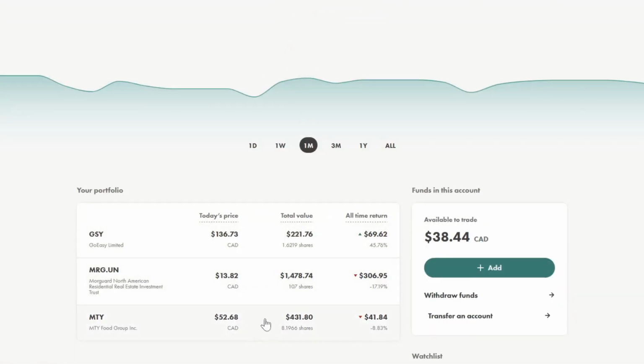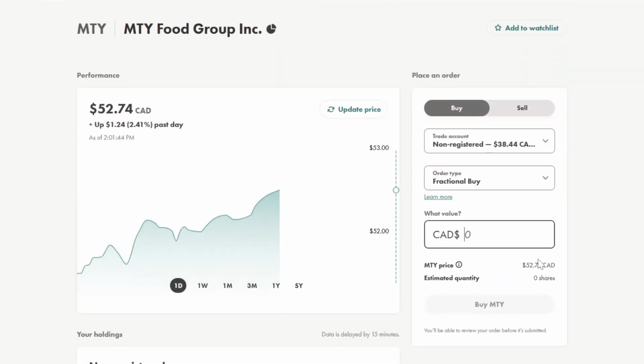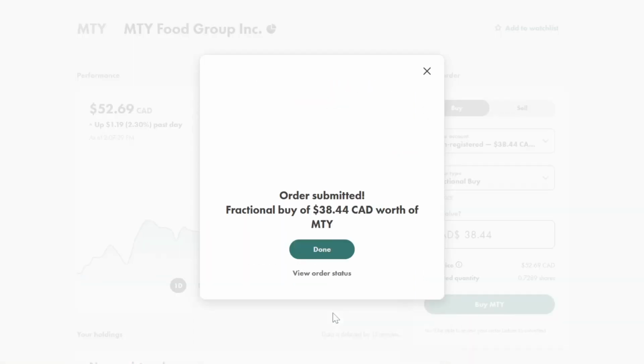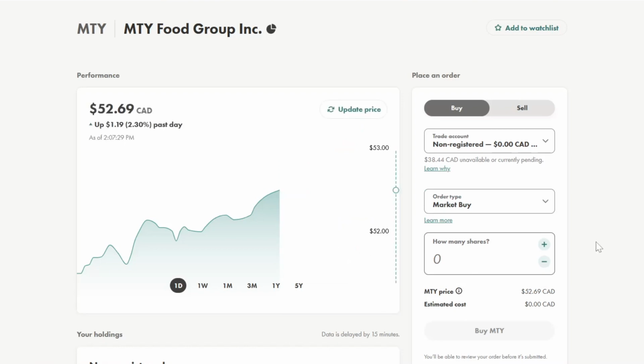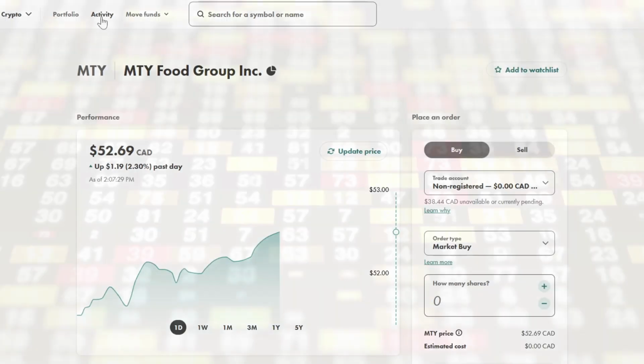And next I'm going to be buying some shares of MTY. It'll just be a fractional share and I'll get as much as I can. So we have $38.44. So we will buy all of that, confirm, and done. And that should come through in just a little bit.